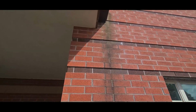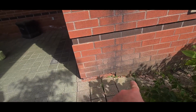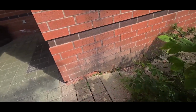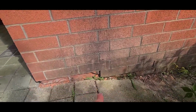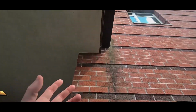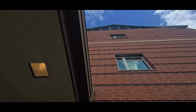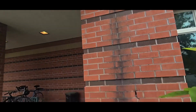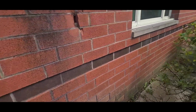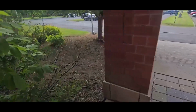And right here you can see where all the rain runoff is coming down, pounding right into here and causing massive erosion, massive soil erosion, massive brick erosion. What's going to happen when these cornerstones give out? What are they going to do to support this corner, this whole building? Look, it's 3 stories tall. What are they going to do? It's eroding out from underneath. The same thing that was going on in that other sandstone building that I showed you. The same thing that's going on here.